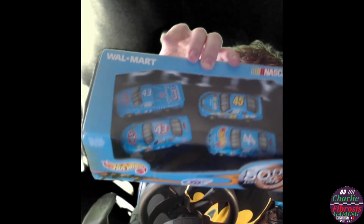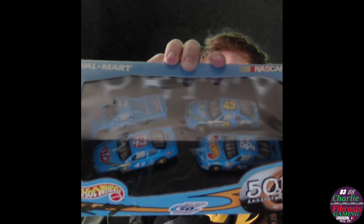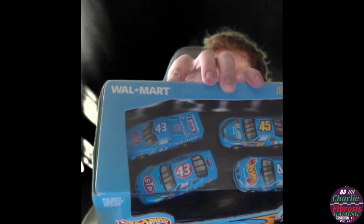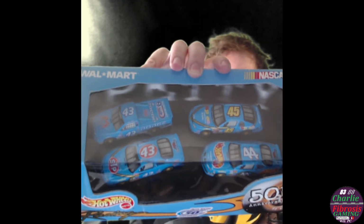To show you this real quick, just as a preview, this is something that I recently found. This is a Petty Enterprises Petty Racing 50th anniversary. So this is a very special box set. It's got Jimmy Hensley, John Andretti, Kyle Petty, and the late Adam Petty, and this was made in 1999. Not actually too expensive to find nowadays, thankfully.